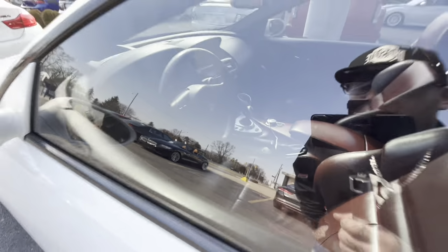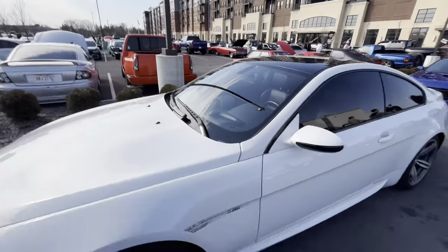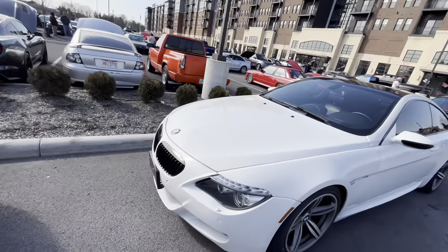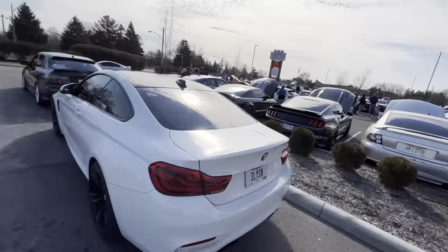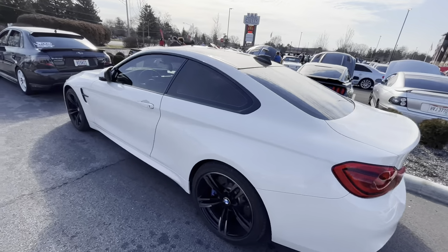Ooh, got the burgundy interior. Six speed it looks like. Yeah, this got the heads up display. You see it? M6. Big boy Beamer. And they got an M4 right here in front of it. Both white. Nasty.